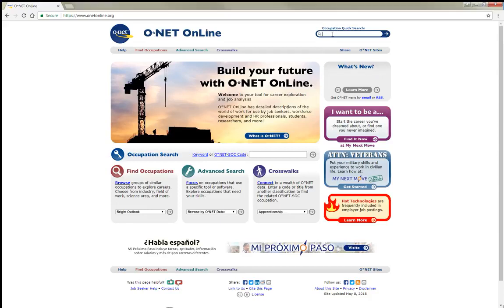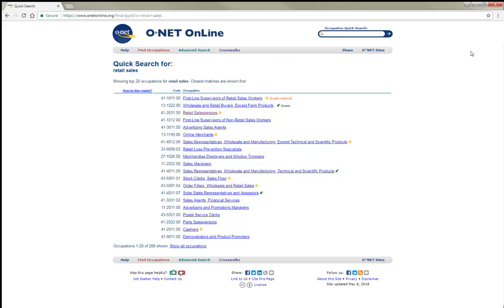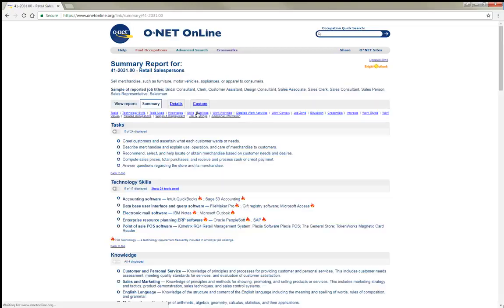So what I'm going to do is search on retail sales, which is a common position for students who have worked through high school and college, and is something that we see on resumes quite often. When I search on retail sales, it's going to return the top 20 occupations. There are actually 206 relevant occupations, but it's the most relevant top 20 that they share. So I'm going to come over here to retail salesperson and click on it.